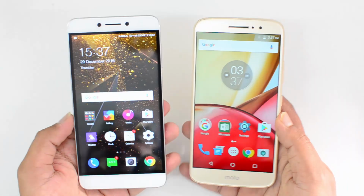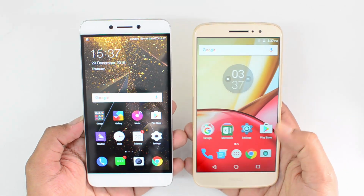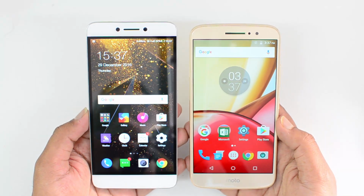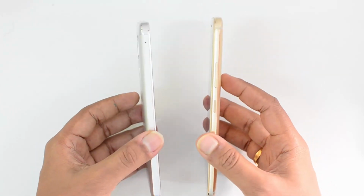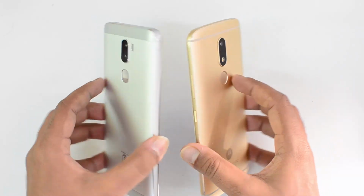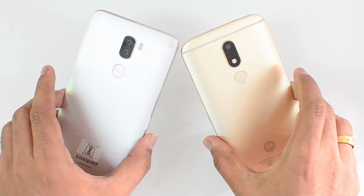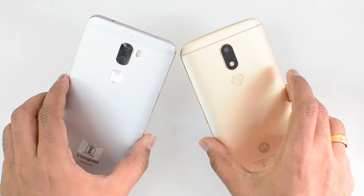Now on the front panel we have three capacitive touch buttons on the Cool one while it's on-screen buttons on the Moto M. We also have a front facing 8 megapixel camera on both the phones. Up front we also have a 5.5 inch full HD display. You can see that both these devices are pretty premium, with chamfered edges, and look pretty good as well. We would leave it to our viewers to decide which is the better looking device. We are equally impressed with the build quality offered by both these phones.